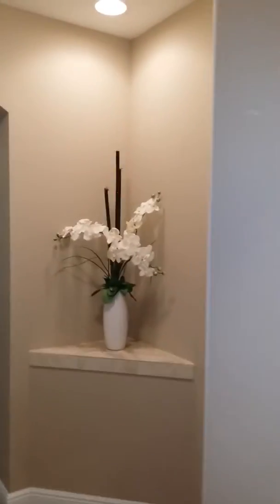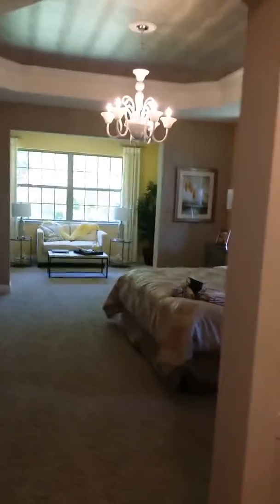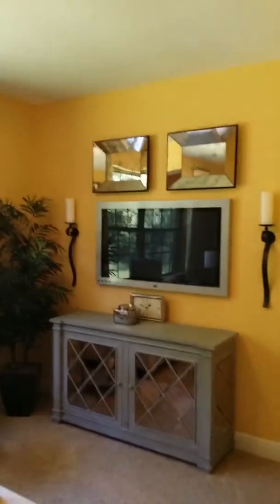Okay, let's take a look at the wow factor. A lot of people coming into this new home, they go into the master bedroom and immediately say, wow, this is an amazing master bedroom. Raised ceilings. And then there's a master retreat in the back, which can be set up again as an office or just a place to sit and have your coffee in the morning.